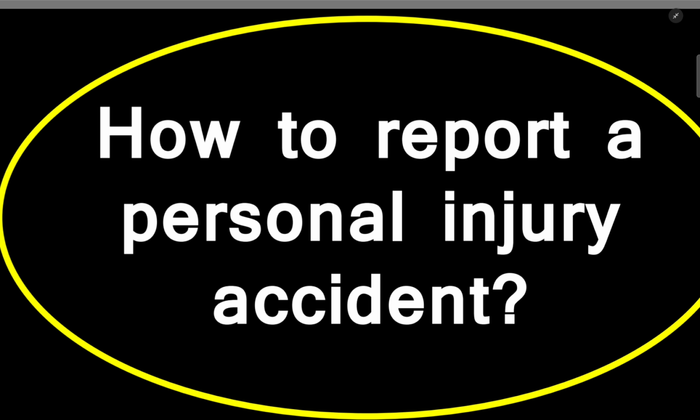So first is seek immediate medical attention. Stress the importance of seeking medical help immediately after the accident, even if the injury seems minor. Explain that getting treated promptly not only helps with recovery but also creates medical documentation that will be essential for your case. Advise that even if symptoms appear later, a medical report will link the injuries to the accident, strengthening your claim.